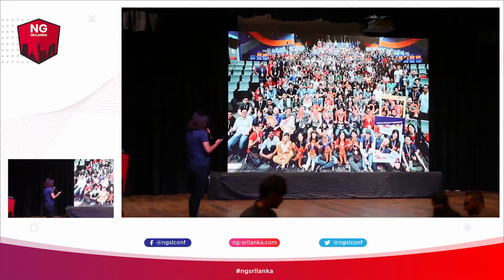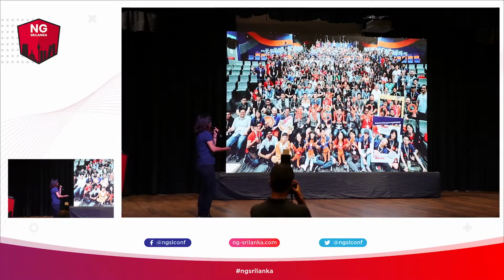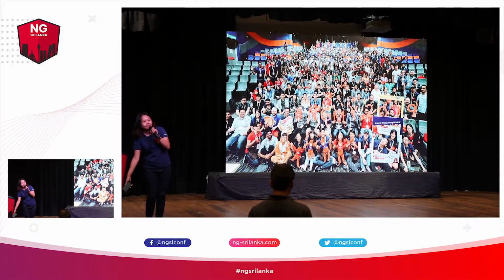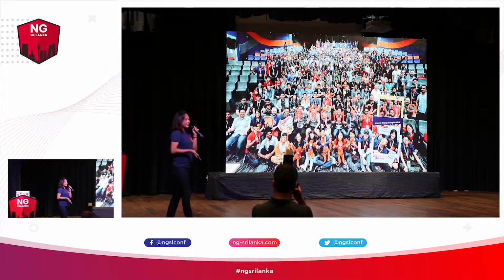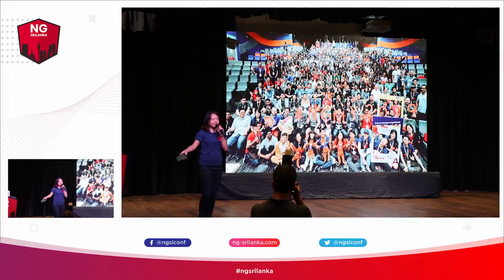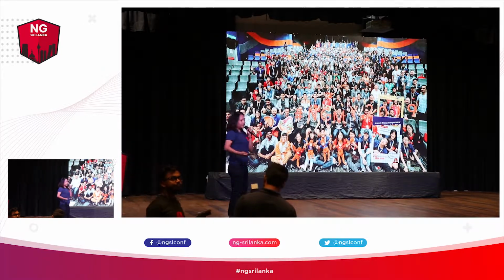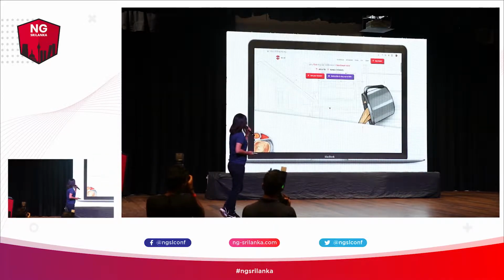Okay, so this is the photo of NGMY that happened in Malaysia. And if you wonder, this is an orangutan. It's not a monkey. It traveled with me all over the conference. So it has been to NGConf, Angular, and some other Angular conferences as well. So later on, if you want to take a photo with it, feel free to come to me.